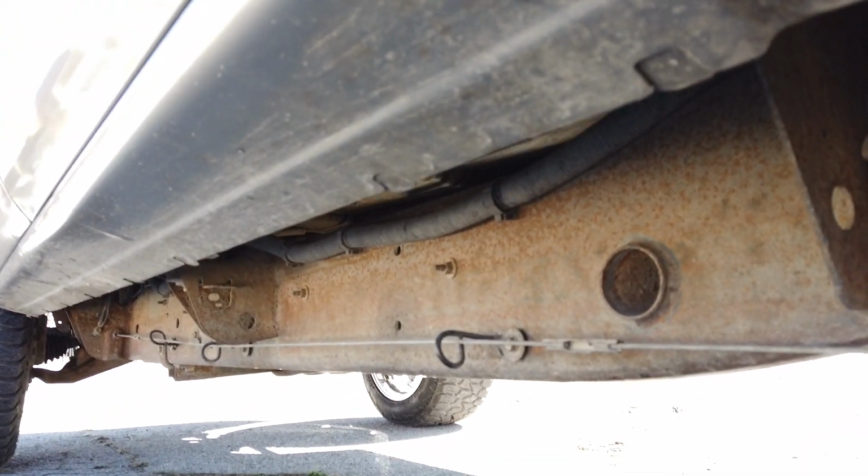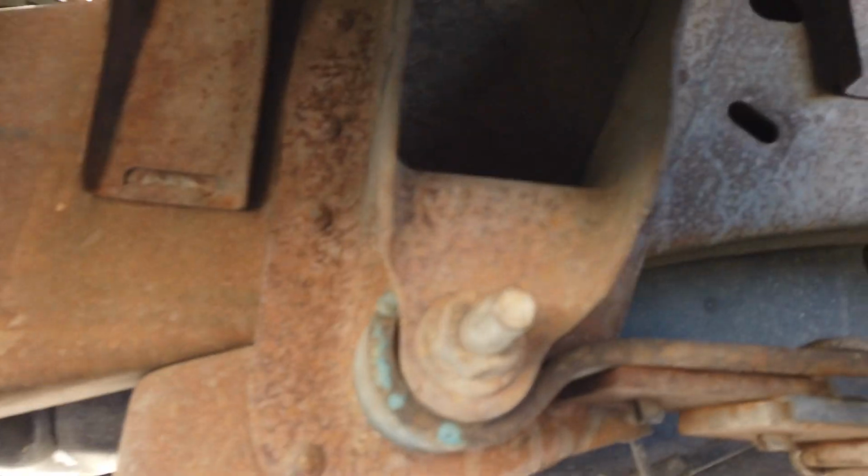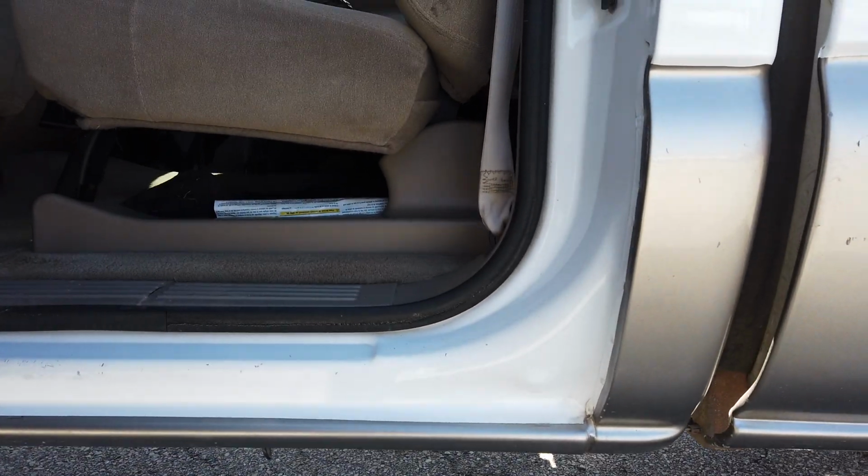Phenomenal. That is what a 20-year-old Texas truck should look like, guys. Has some surface rust, but that's just surface. There is no rot, no cancer. I mean, it is quality. And that's rare for a 20-year-old Duramax, because you guys know how these things rust.